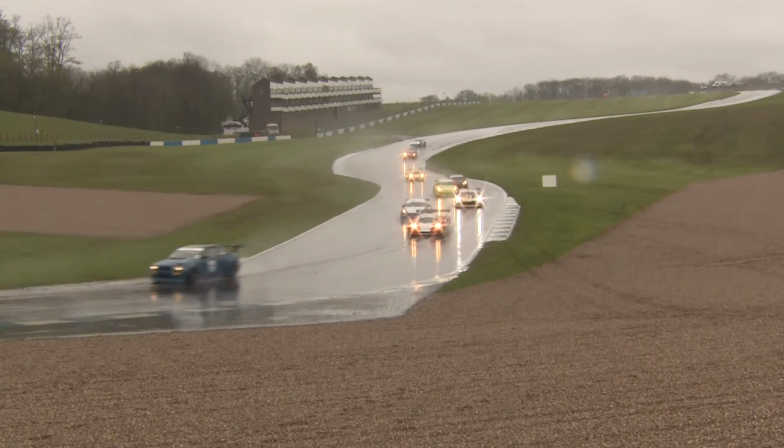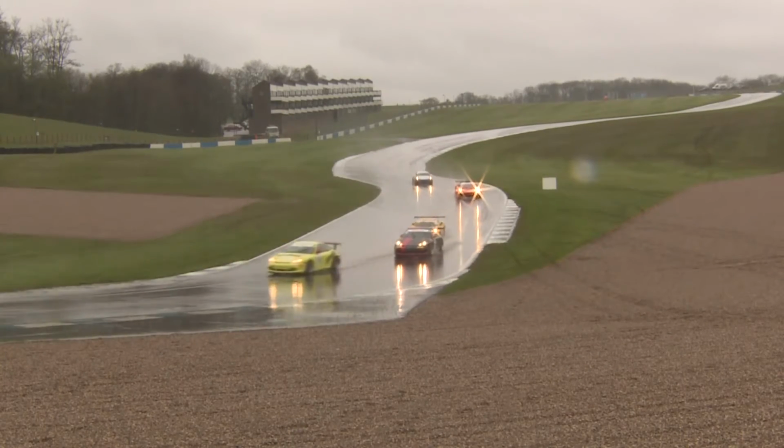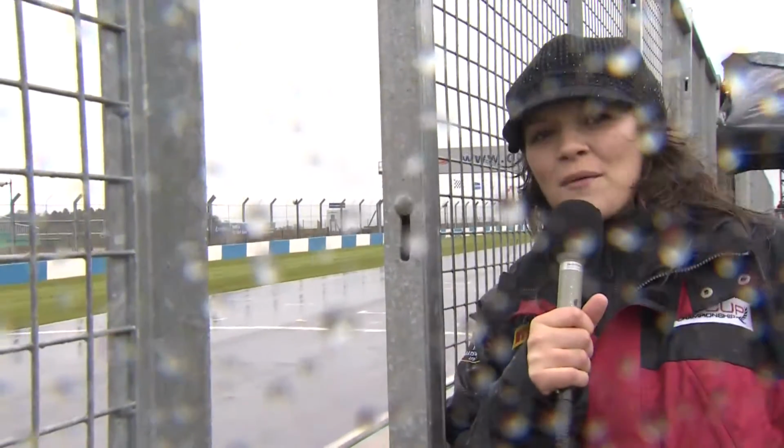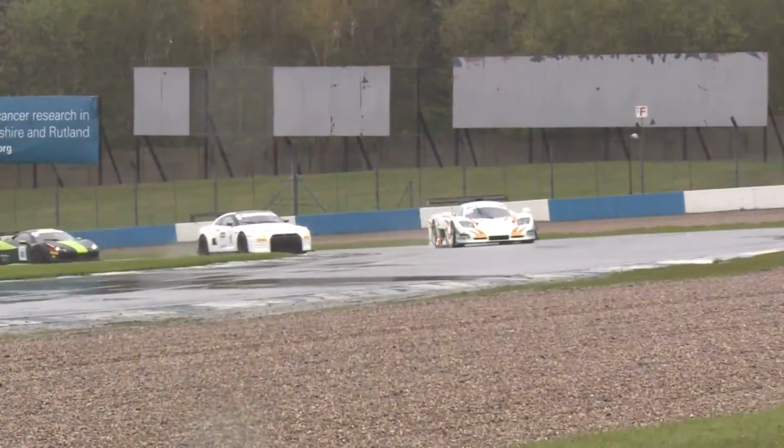Well, tyre choice certainly isn't going to be a difficult decision for this first race here at Donington Park. It's wet, wet, wet. Starting on the front row, we've got the Nissan GT3, and on pole position, it's Martin Short in the Mosler. Thanks, Charlie.